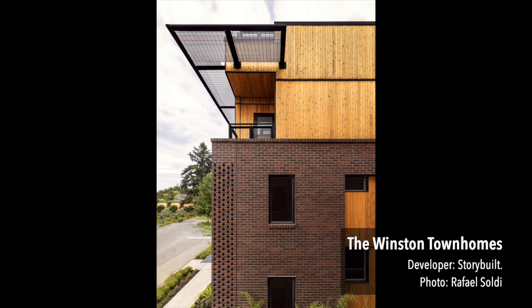Yeah, we're seeing a lot of use of architectural metals like that with the perforated effect, and it has its nice place, and it can be very dramatic.